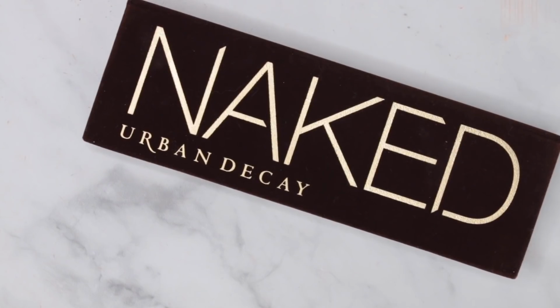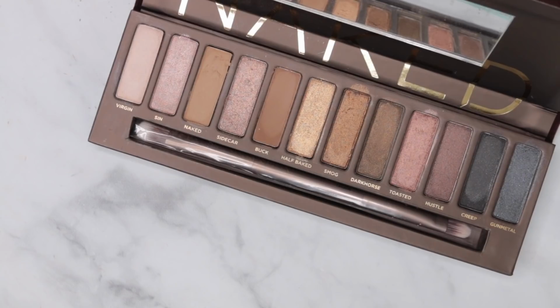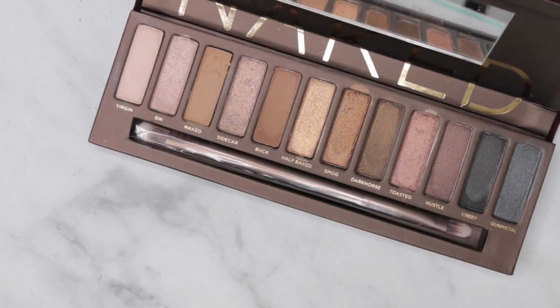Next up is show a palette with the best memory. I've got several palettes that have really great memories associated with them, but I have to go with the Urban Decay Naked palette, the original one. Now this is a new version. I bought this right before they discontinued it when it was like half off, so it looks like it's not super well loved, but in reality, like I said, it's pretty new into my collection.